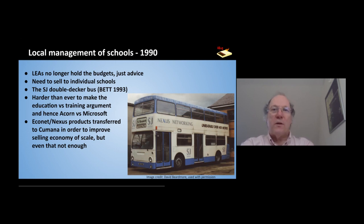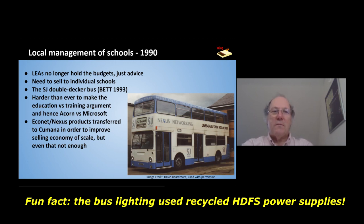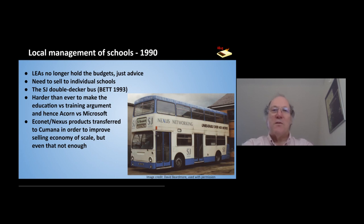One approach to this was coming around again. We needed an exhibition stand. We'd frequently made exhibition stands that were multi-purpose, but this was the ultimate. We bought a second-hand bus from the local bus company. We painted it in SJ colors, and this time BETT was now in Olympia rather than the claustrophobic place in the Barbican. So we needed a big exhibition stand, and the bus was just fine.